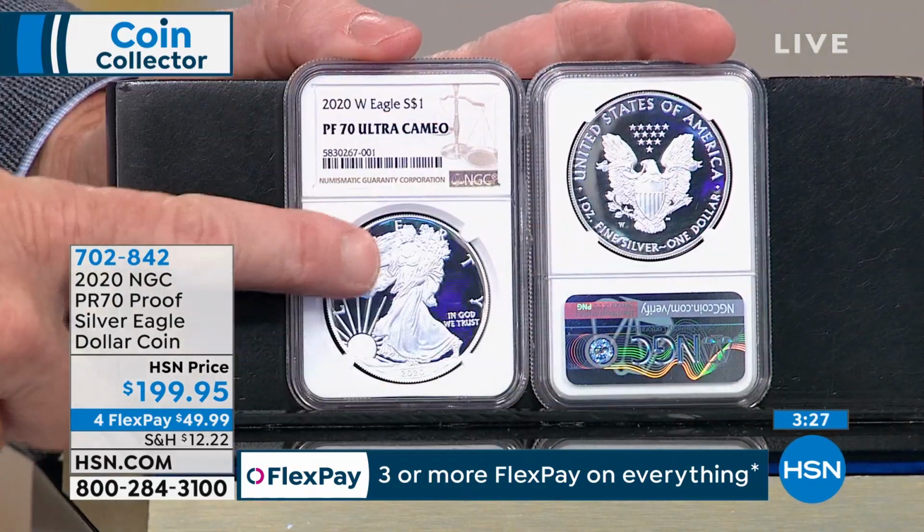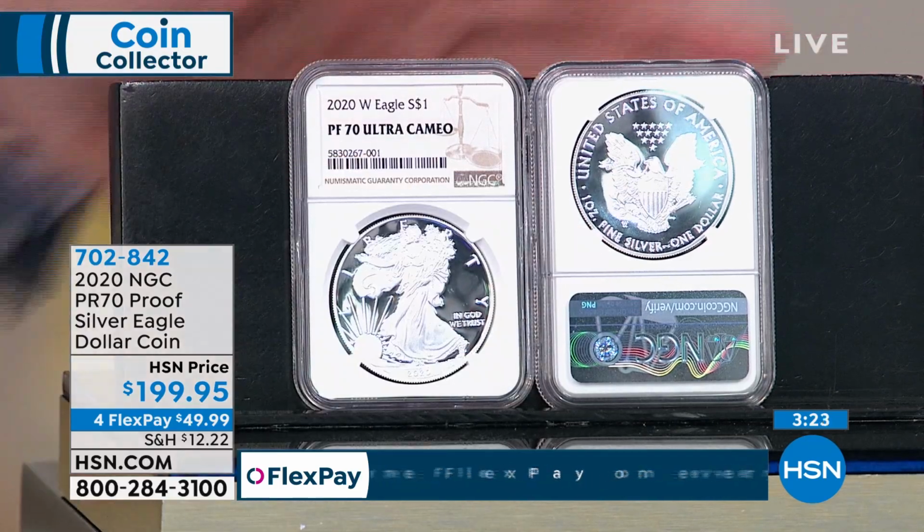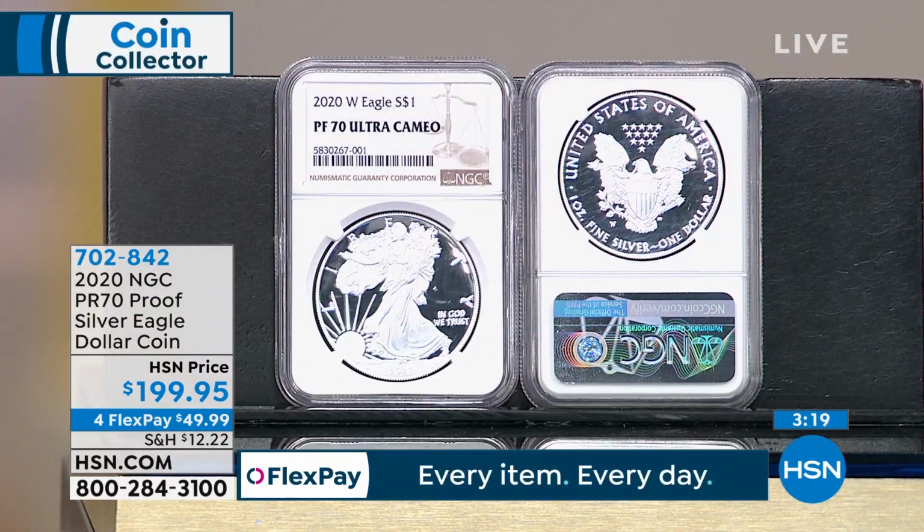Now, do not confuse this coin with the mint state or regular issue American Silver Eagle. This is the proof coin released from the United States government. That coin is significantly, to the order of 4 times, more expensive from the United States Mint than the regular mint state coin.